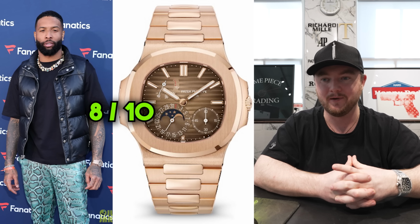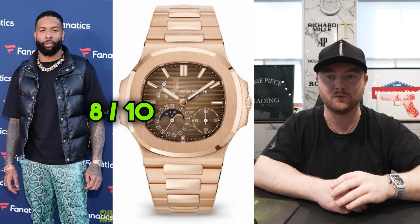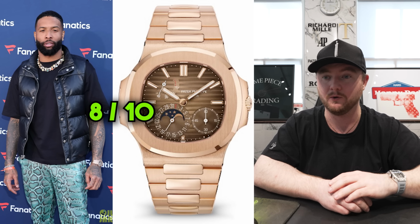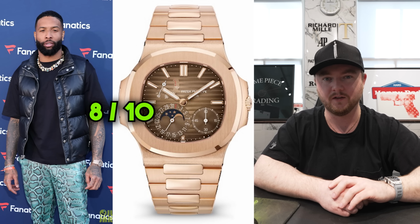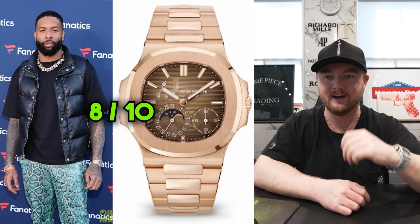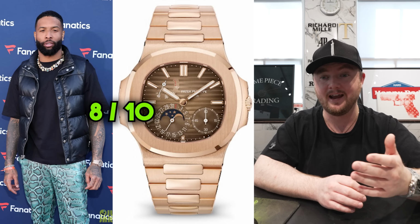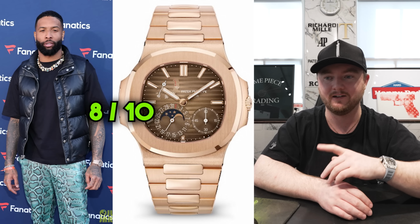The only reason that I will not be bumping that number up is because I would have loved to see Patek throw a different color dial on this watch. If they had gone with the classic blue, or maybe even a gray or another colorway, I think that this watch would have been absolutely amazing. That being said, I do like the brown colorway setup for the dial with the rose gold contrast. 8 out of 10, nice to see Odell wearing it, classy setup.